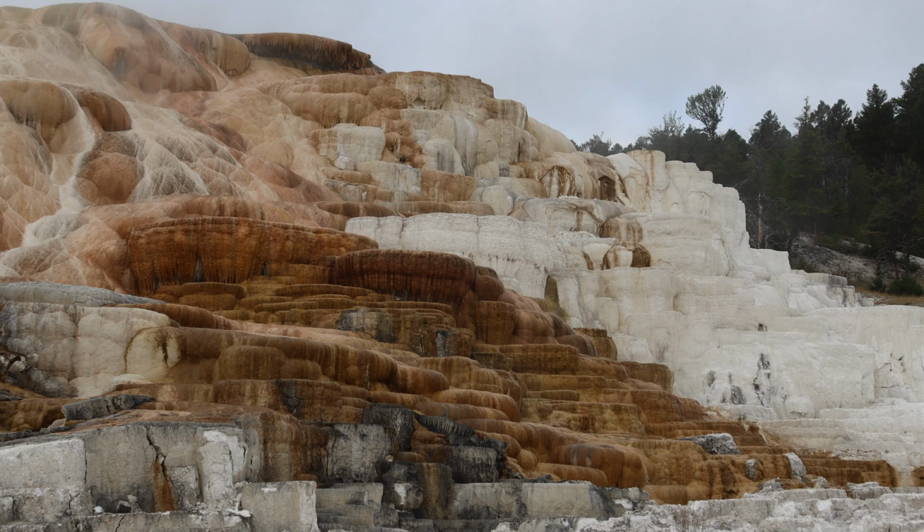Most likely when you see pictures of Mammoth Hot Springs from photographers, this is what you're likely going to see. If you are a photographer, I highly recommend going in the morning just because the bright orange colors are going to be a lot more vibrant for you. And it's definitely worth making a stop whether you're a photographer or not, just to get an idea of how amazing these geological formations are.